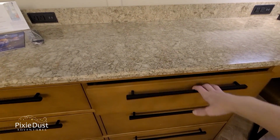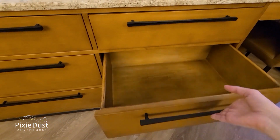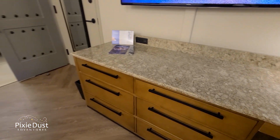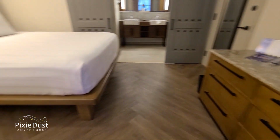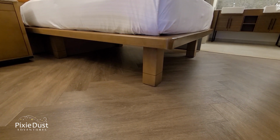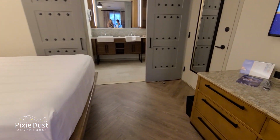Underneath here, there are drawers. They're all the same, but drawers. So you can move in, unpack, stay a while. And if you want to stash your luggage so you can get comfortable, it fits under these beds, since in the remodeled resorts, they have lifted the beds so that your luggage will fit underneath. Let's go on around here.